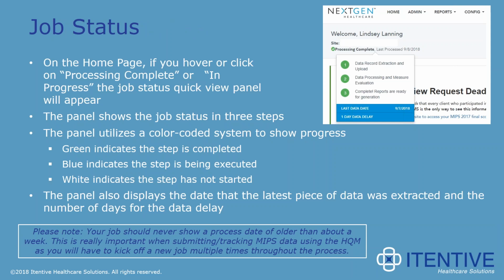Of all those components I just mentioned on the homepage, arguably the most important is the job status. When you're on the homepage, if you hover over that job status, you're going to see what's called a quick view panel. That panel is going to show your job status in 3 steps, and the progress of the job is color coded. Green indicates that the step is complete. Blue lets you know that the step is currently being executed. And white indicates that the step has not started.